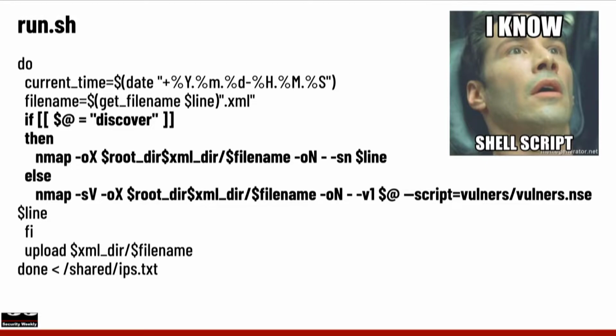Which is pretty cool. So what I did was I said, well, if someone passed in the parameter called discover, then run this nmap command, otherwise run this other one. And my nmap command was very simple. It was a simple discovery scan. So basically most of the same options, except I did lowercase -sn, which just turns on only the discovery portion, turns off all port scanning. So that was kind of interesting, and I was like, I don't know, it's a real hack.